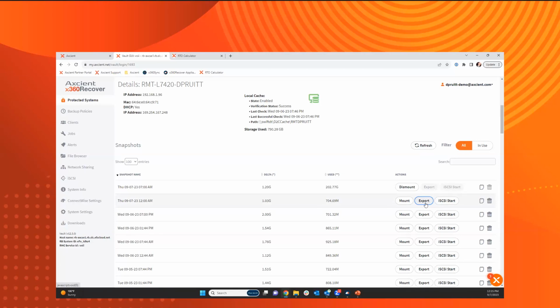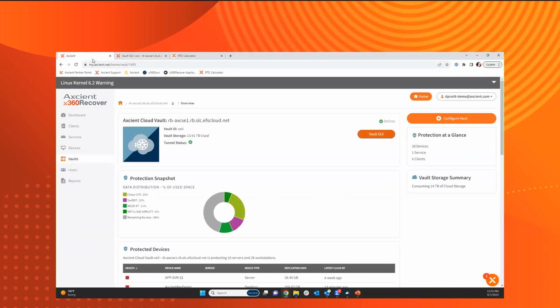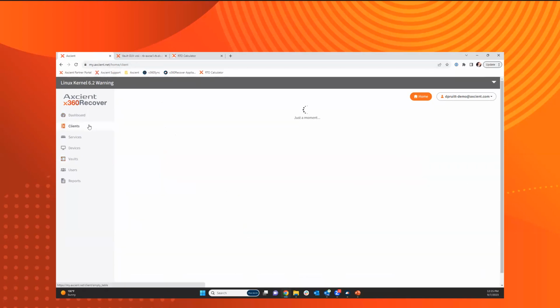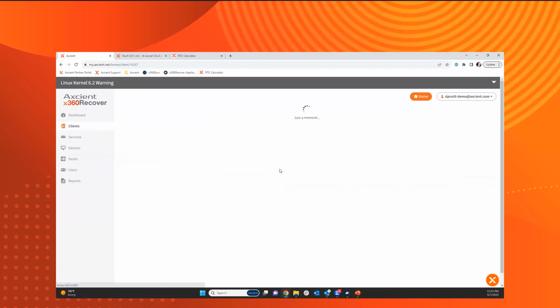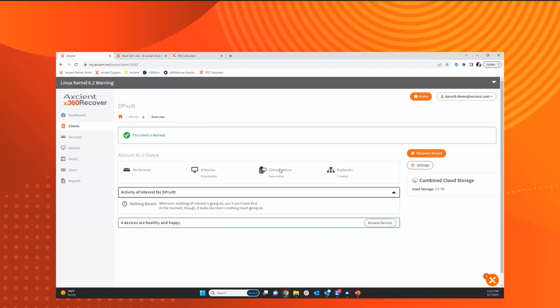But the other big thing that I definitely want to make sure I cover is Axient's virtual office, that ability to get a client up and running in the Axient data center in under an hour. Now here, to do that, you're in our remote management console, you're coming into clients, you'll choose the client organization that you want to get spun up in the Axient data center. And then from this screen right here, there are two different methods.